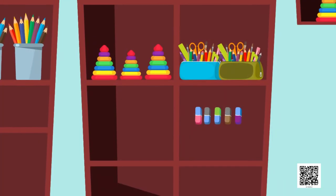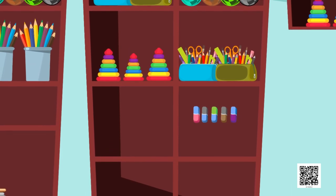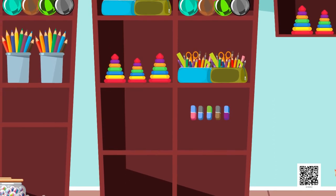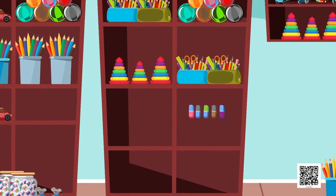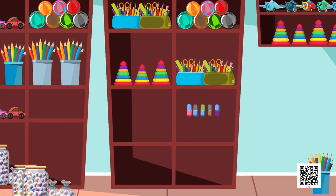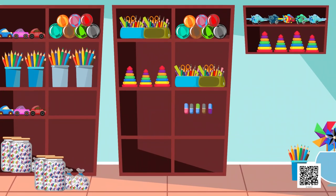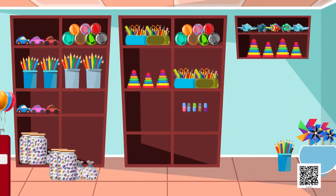Now, look around and try to find the things in your room having the value near to rupees 20. Check out, look around and name these articles. Also, try to check out the things having value more than rupees 100. Yes, look around and name them. I hope you can find many such things in your room having the value near to rupees 20 and with the value more than rupees 100.